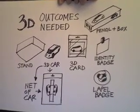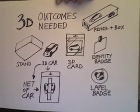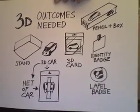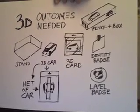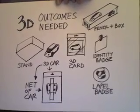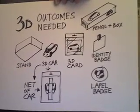Here are some 3D outcomes that need to be made. Not to scale, of course, on this drawing, that is. The main thing is the stand. The stand is our main outcome, but we need to support the stand with things like a scale model of the car, which can be made from a net. The net can be given away at the stand if it was a real motor show.